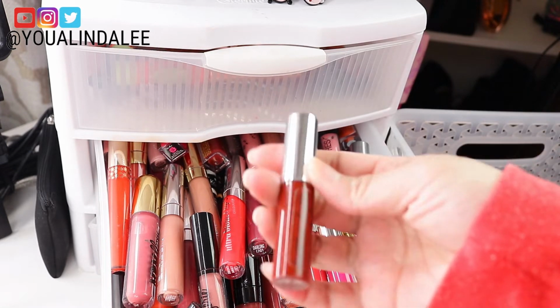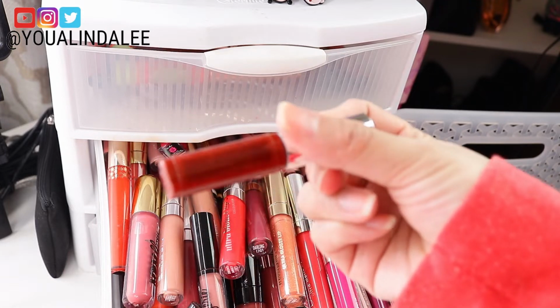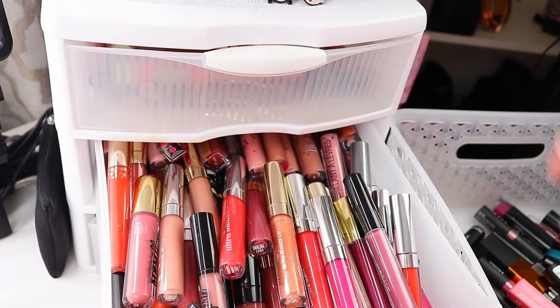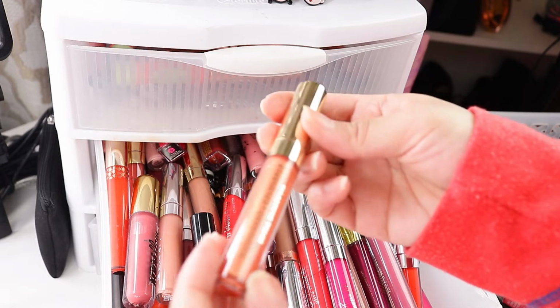So the first one is this Kathleen Lights Havana Nights. I think this was actually Ofra's collaboration. I know for a fact this is so old, like more than 3 years old, so I'm going to toss it. And this is actually a lip gloss. What are you doing in here?